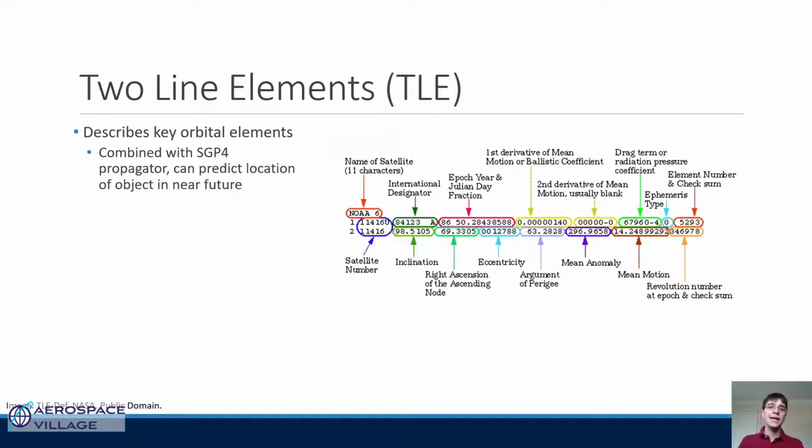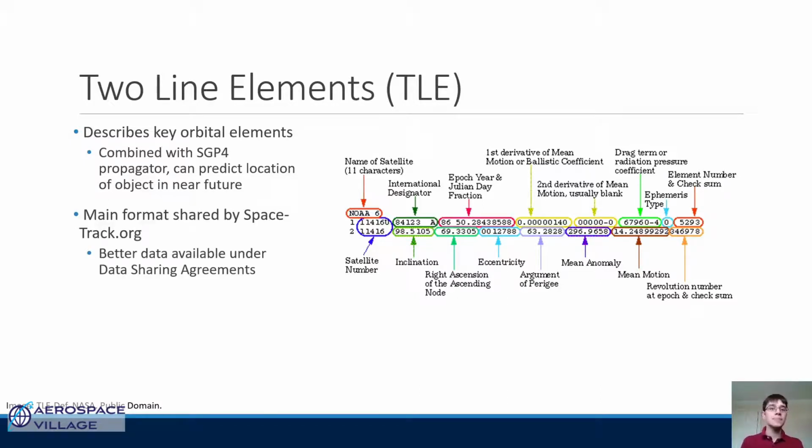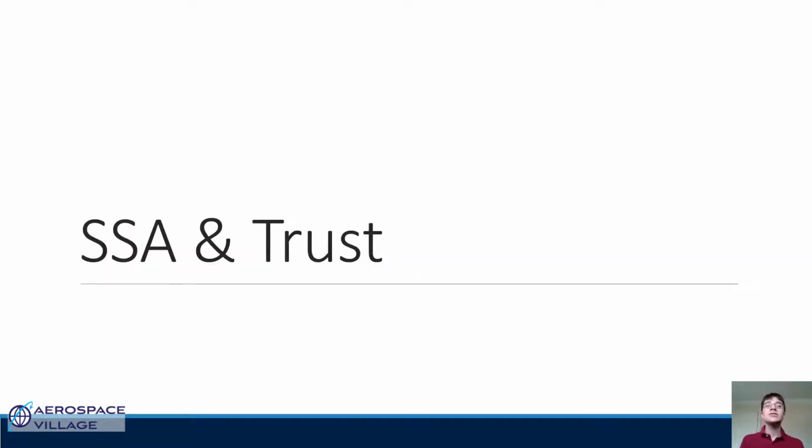There are other formats that are available. You can actually get better data from the US military if you sign a special data sharing agreement with them. This agreement is super palatable if you're a commercial space operator, but it's less attractive if you're a foreign military. And this starts to hint at the trust problem here, right? At its core, there are only a few organizations in the world who know what these objects are and where they're going. And everyone else has to trust whatever they tell them.